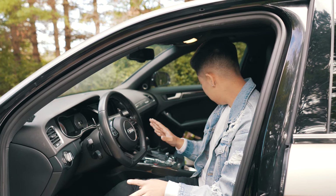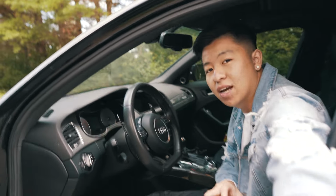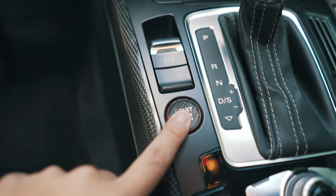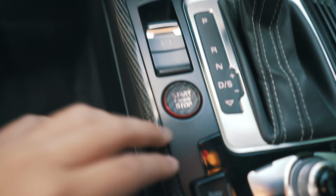For the second thing, a little thing I have, pass me the camera, I'm gonna show you guys, is this little carbon fiber sticker for the center startup button, and it honestly looks amazing. It's just a little sticker.